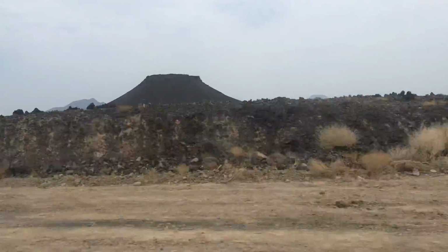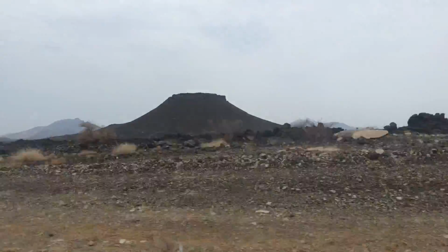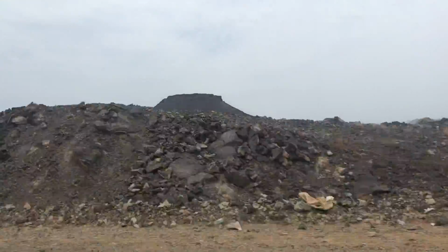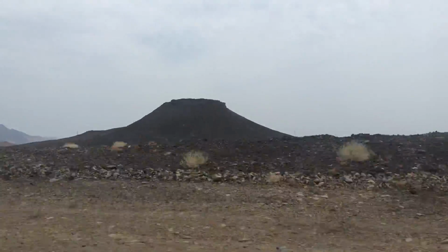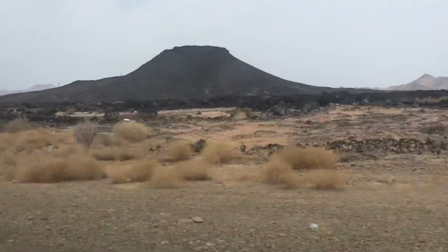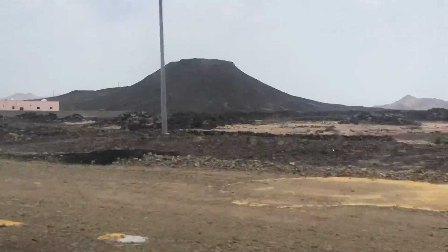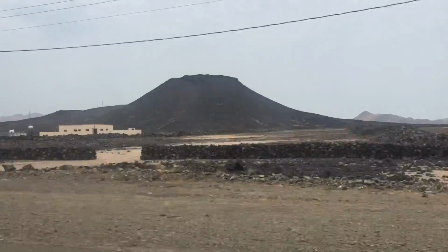Today we are going to the lava field at Harrat Lunayyir. It is 60 kilometers away from Umluj and near to the town of Alis.